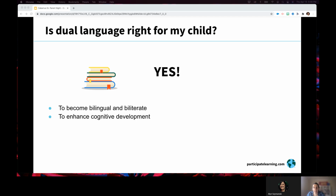To enhance that cognitive development. That means the problem solving, the risk taking, the critical thinking. To increase mastery of the curriculum and reach deeper levels of knowledge. Again, not only in the language, but also in that content, in that curriculum. To significantly raise the scores in achievement tests.